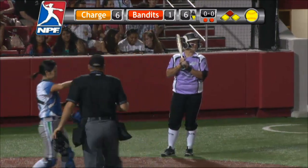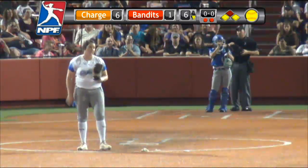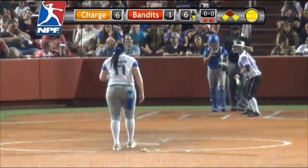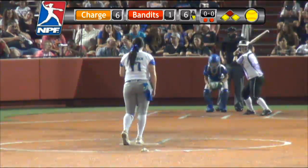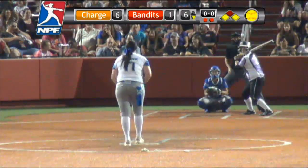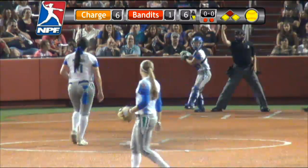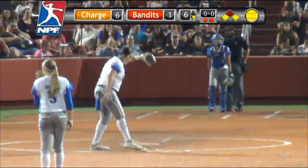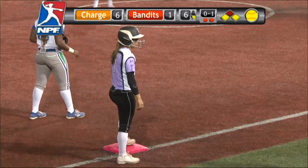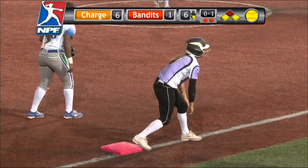So the Charge are given some new life here on a defensive lapse by the Dallas Charge, and the Bandits right now are trying to take advantage of it and keep the inning alive. Emily Allard is on deck. So the former Cornhusker from Nebraska takes it a little bit outside, but it catches the corner for strike 1. Taylor hitting .261 on the season. She's gone yard 5 times with 16 RBIs.